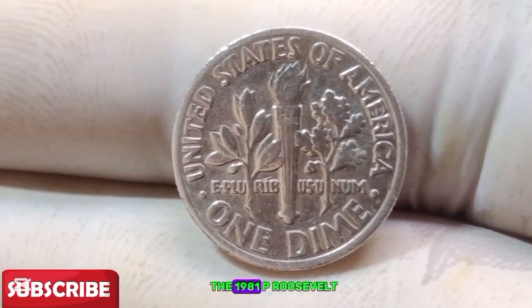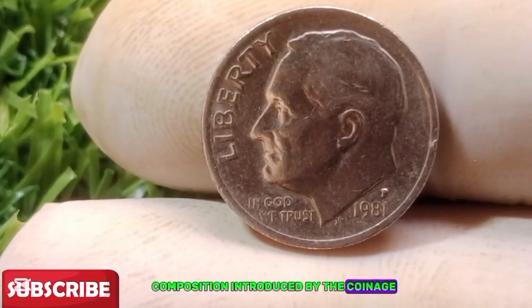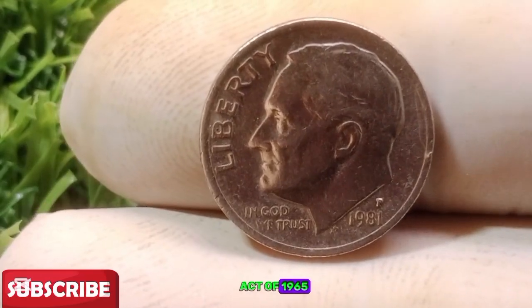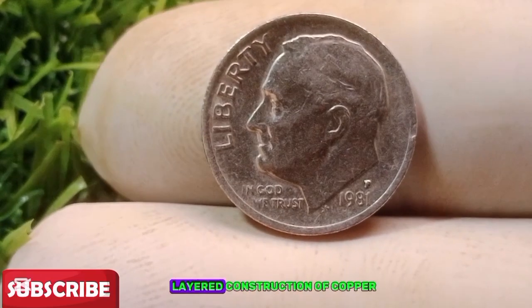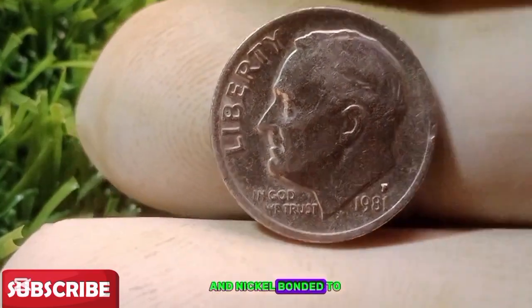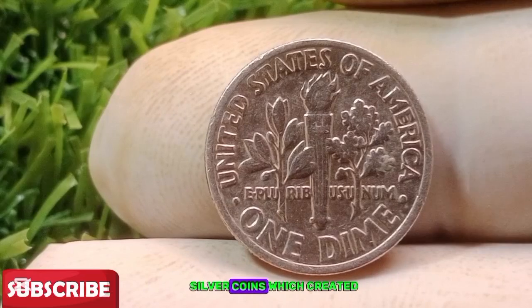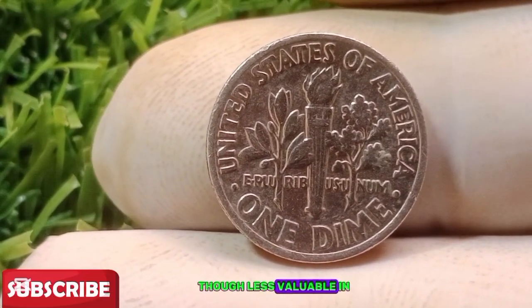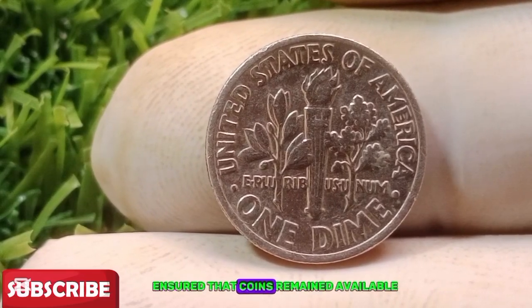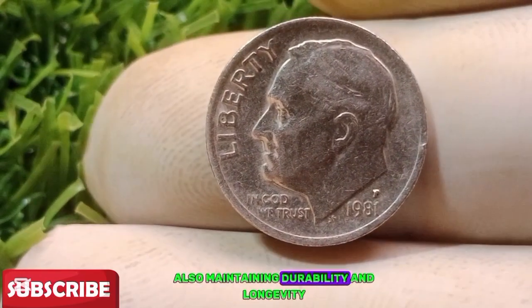The 1981 Roosevelt dime was struck using the clad composition introduced by the Coinage Act of 1965, which replaced the 90% silver content used in earlier dimes with a layered construction of copper and nickel bonded to a solid copper core. This decision came in response to rising silver prices and widespread hoarding of silver coins, which created a shortage in circulation. The clad composition, though less valuable in terms of metal content, ensured that coins remained available for everyday commerce, while also maintaining durability and longevity.